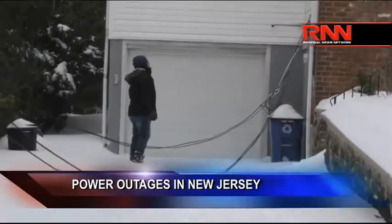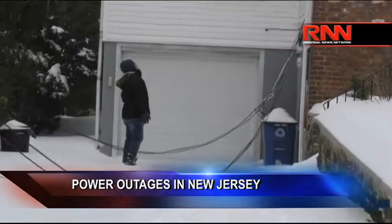Some wires hang over this man's driveway. He says it looks like they were pulled off from the sidings of his house. With the power out for those few hours, locals had to get creative to find ways to pass the time. We were really bored. We were just playing video games with my siblings. I read a book. I opened the book for a few minutes and I got bored again.